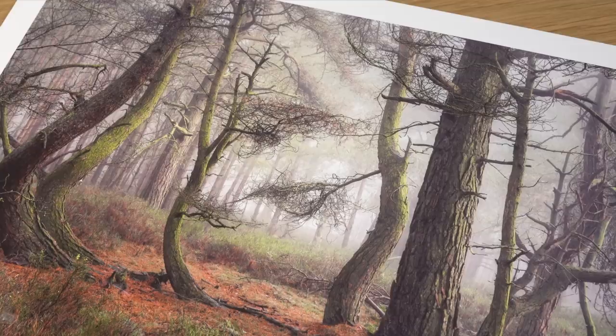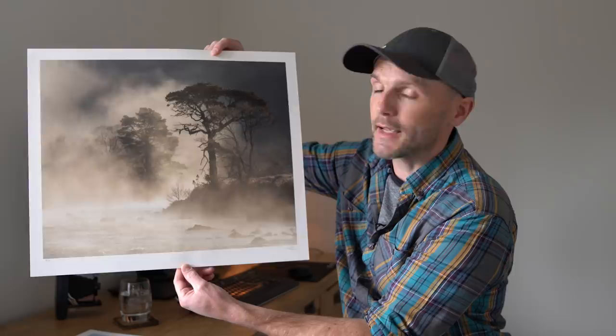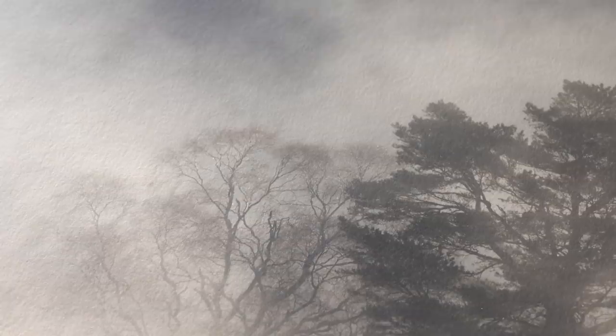It's the same paper that I've used for prints such as this one, which is a beautiful scene that I came across while scouting for workshops in Torridon. And I think it's a scene that again is suited to that slightly warm paper. And I love the fantastic effect that the textured paper gives to those patches of mist drifting through the trees.